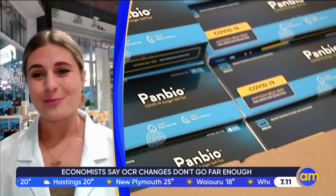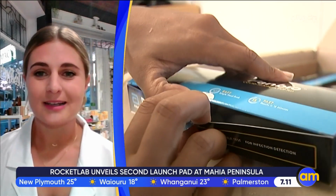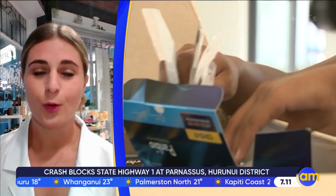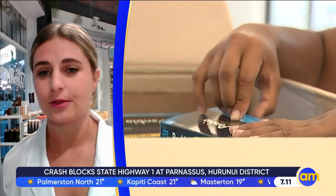This is not what we want people doing, and I think the message needs to be really clear that if you are symptomatic, you need to be going to a testing station or following the advice from Healthline about where to go to get the appropriate test.